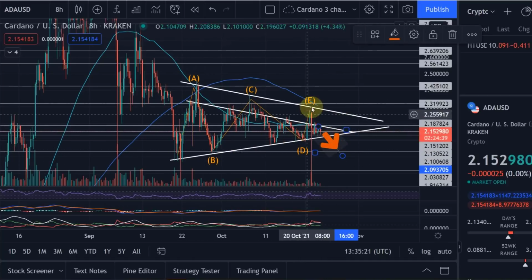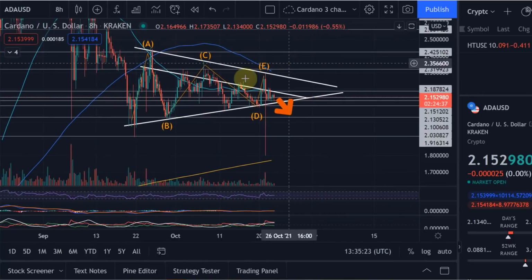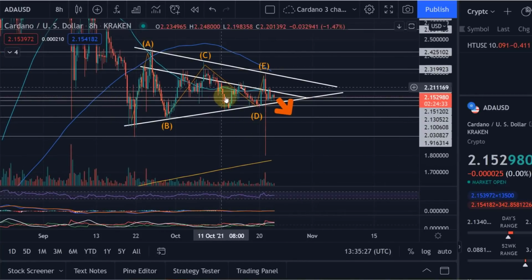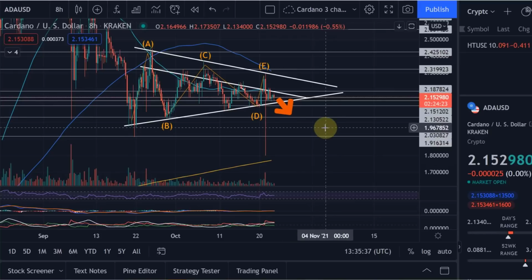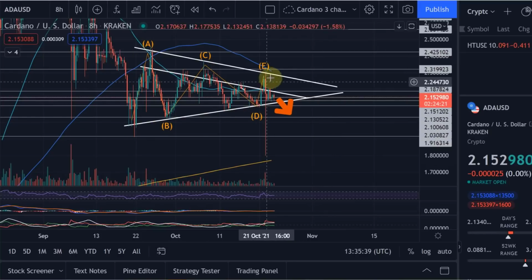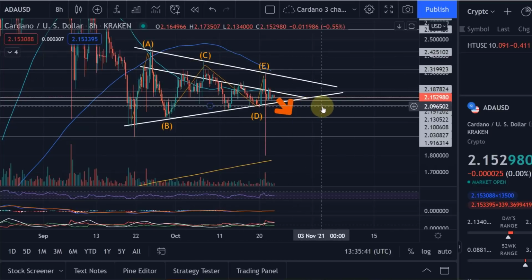It is really messy, this triangle and this formation. But if this is the right count, that would indicate that we would go to the downside in the next move, break to the downside. And I'm a bit unsure about that. I just want to be honest about that. I'm not too sure if that is the right count, because it is quite a bit of a messy triangle.